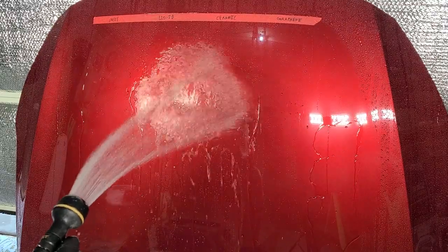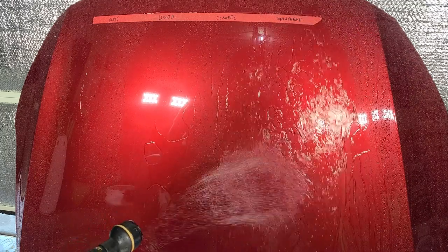But liquid and ceramic were the slickest, especially the liquid had the most slickness, ceramic following it after. Graphene had the worst slickness, but it's got the best performance. So, however those metrics matter to you, take it with a grain of salt and make a decision based off that. Let's go into the final thoughts.